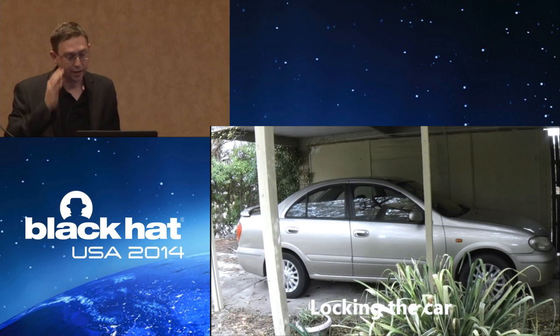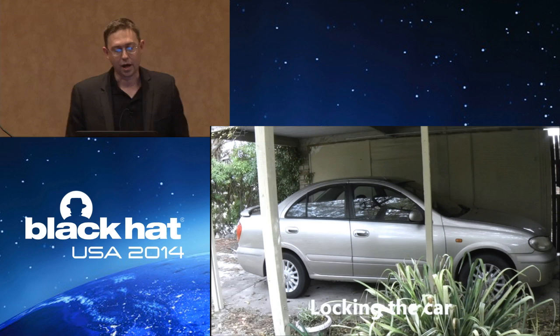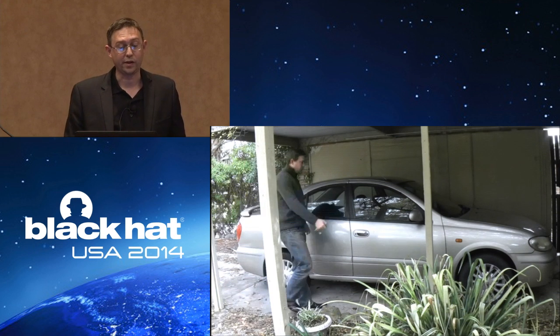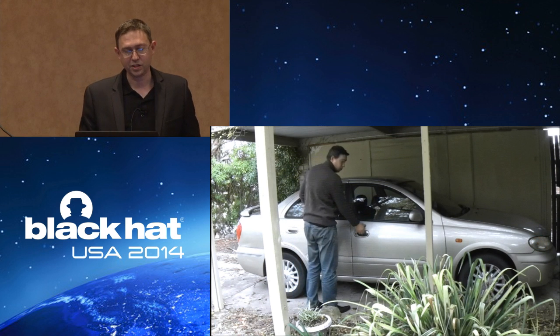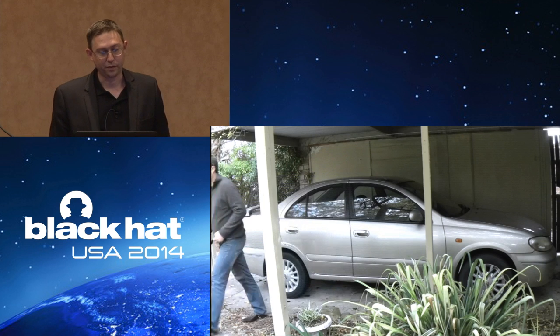So this is the car that I have in my garage. The first thing that I do, of course, is to lock the car. So I'm locking the car with the key fob, just testing to see if it opens. Obviously it doesn't.